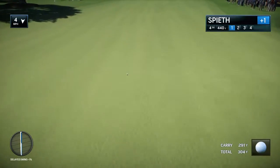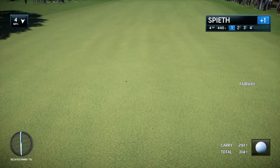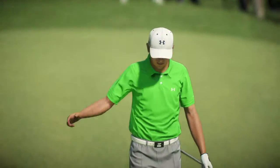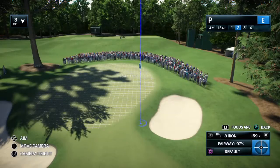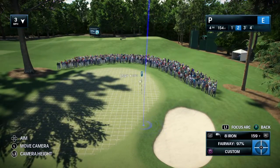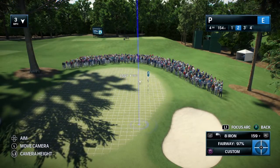That's fine. Getting set now for the approach at the 4th, and what should the player be looking at? Well, just the green up ahead, Rich. This is so severe in the undulations and fast. You don't want to leave the ball left or past the flag.